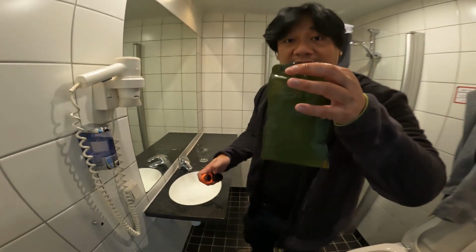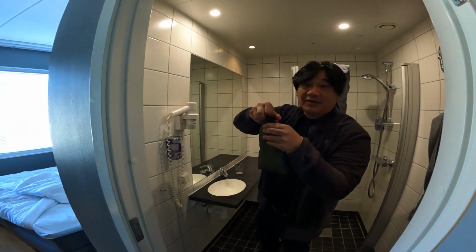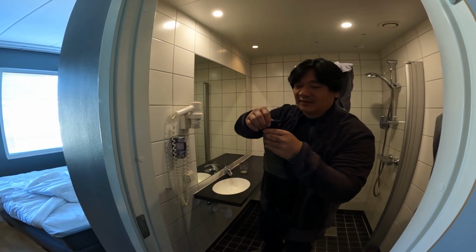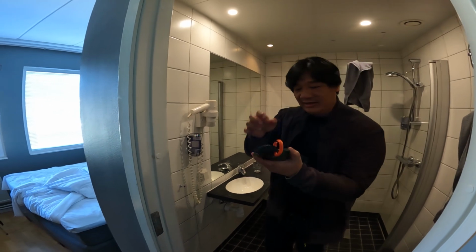Like so. And you just cap it, and you're gonna have 700 ml of water along your journey. So if you're hiking or whatsoever, you can just bring this little water bottle along.